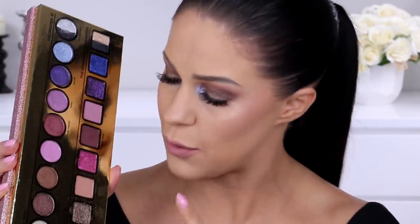The browns are beautiful. They blended out absolutely amazingly. The highlight shade of my brow bone, I think is gorgeous. Overall, I think this is a really nice palette. Super smooth, super silky to work with, pigmented, blendable. The mattes are gorgeous. The shimmers are crazy, crazy pigmented. They're like liquid metals.